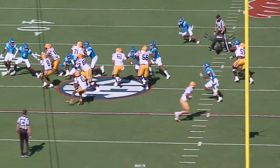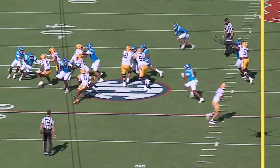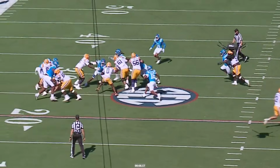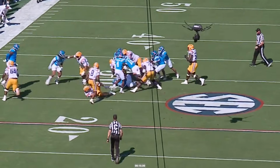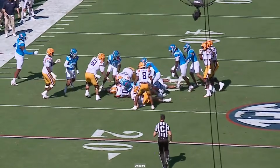Zavion's pressing outside, sees that we lose that hole there. The cutback clearly is here. He does cut back, but as you see, 71 there, that's a poor attempt at any form of block. Means Zavion's got nowhere to go. So he cuts back, makes the right decision. 2, 3, 4, 5 into contact, and an extra 1 on top. So he doesn't go down very easy. For a wide receiver, he runs more like a running back, and that's evident on that play.